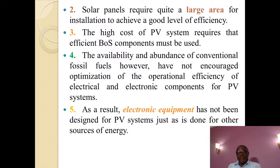Then, the availability and abundance of conventional fossil fuels have not encouraged optimization of the operational efficiency of electronic equipment or components for PV systems. What do we mean by this? If you go to the market to pick any electronic equipment, that electronic equipment is already designed to operate using all these conventional fossil fuel and hydrocarbon energy supply. In other words, they use AC inputs.